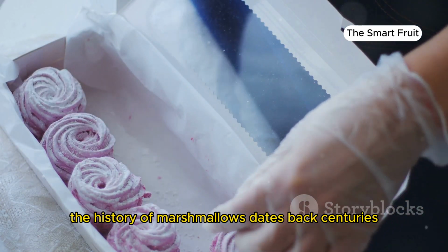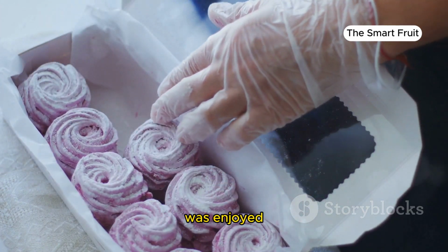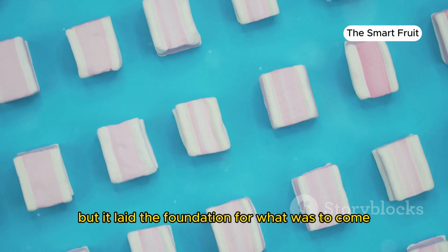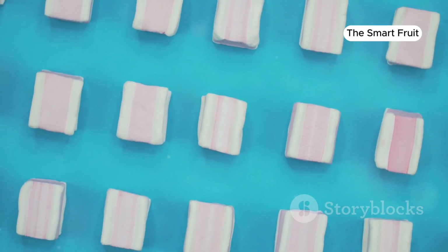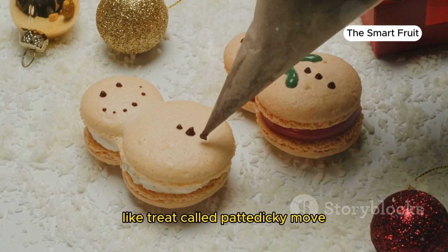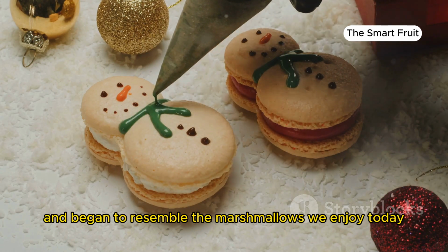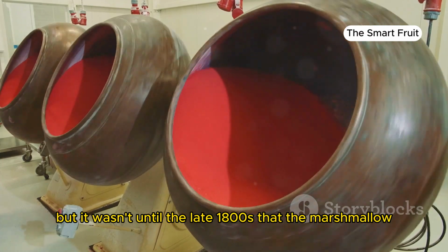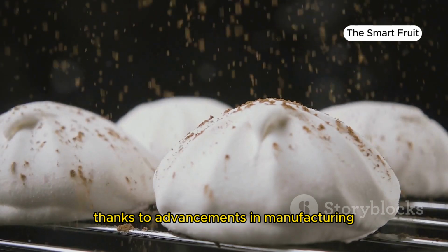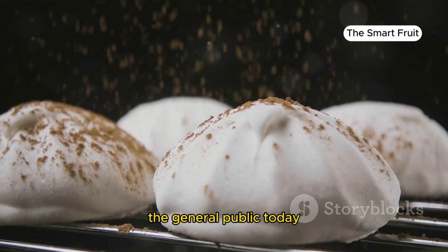The history of marshmallows dates back centuries to ancient Egypt, where a confection made from the mallow plant was enjoyed. This early version was a far cry from the marshmallows we know today, but it laid the foundation for what was to come. Fast forward to the 19th century, and the French were whipping up a marshmallow-like treat called pâté de guimauve. This treat was more refined and began to resemble the marshmallows we enjoy today, but it wasn't until the late 1800s that the marshmallow as we know it today came into being, thanks to advancements in manufacturing. These innovations allowed for mass production, making marshmallows more accessible to the general public.